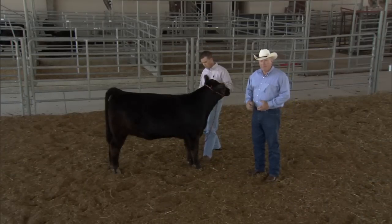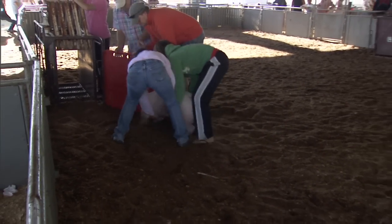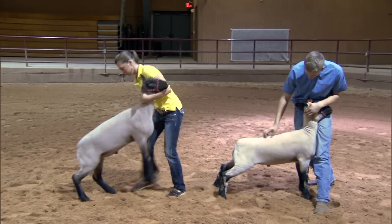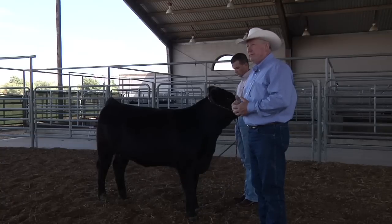We've talked a little bit about the natural instinct of an animal, and they are a prey animal. In other words, if they are frightened, their natural instinct is to either fight or flee. Neither one of those work out very well when you're trying to hold on to a lead rope. So we need to make sure that this animal never perceives a person to be a predator.